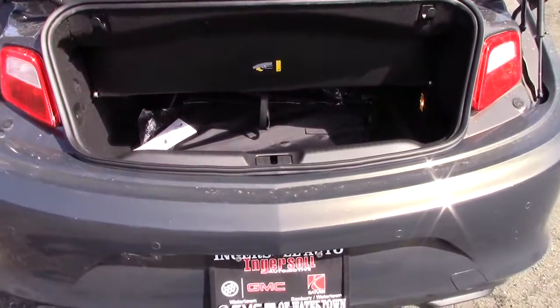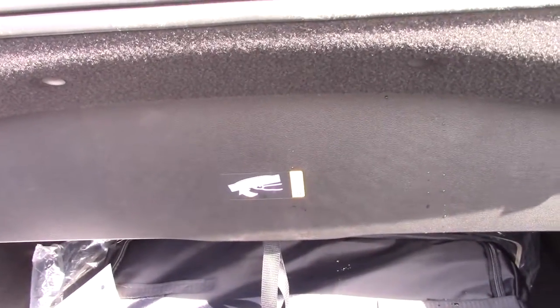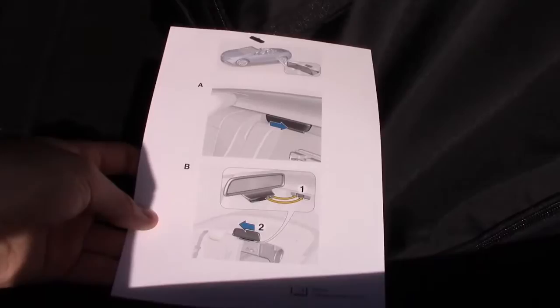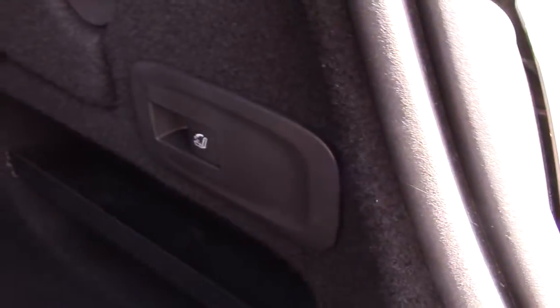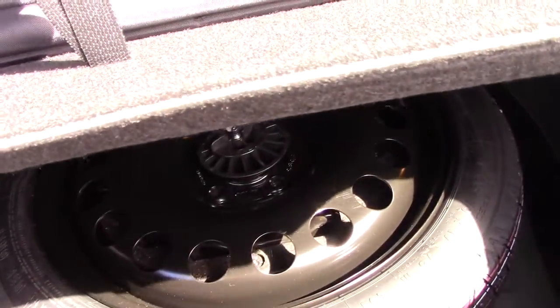Now since the convertible top is down, you don't have a ton of room. You can actually store items underneath the convertible top, but with the convertible top up, which I will show you, you do have considerably more room. So in this bag right here, we do have a wind deflector, which you can put up behind the rear seats and over the rear seats. Also over here, you do have an electronic rear seat fold downer. Under here you also do have a spare tire, which is good to know.